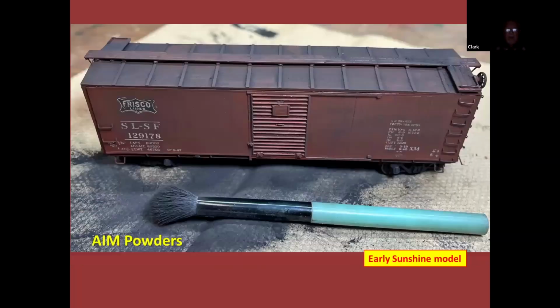In Ted's article, he had a photo of the as-built Frisco cars, but they rebuilt those cars too. And I just happened to be working on this car when I was putting this thing together, and I was trying to drag it out as long as I possibly could. So I was adding anything in that was related to those cars. And this is another one of those ancient Sunshine kits.